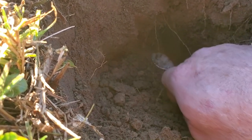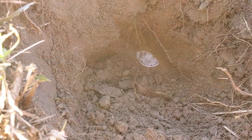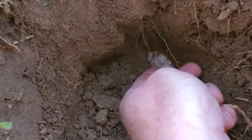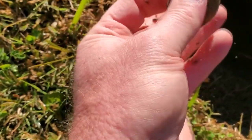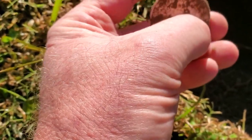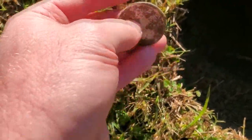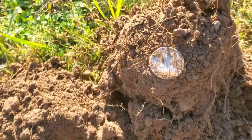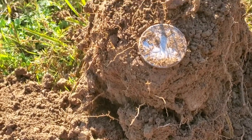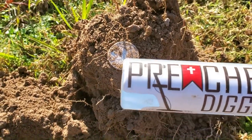No, it's a peace dollar. It is a peace dollar. Gosh, let's pluck this out. Let me get a camera on it. That is a peace dollar, folks. Golly. Oh, man. Check that out. Let me just set it right up here. And I don't want to rub it too much. So it's time to break out the holy water.